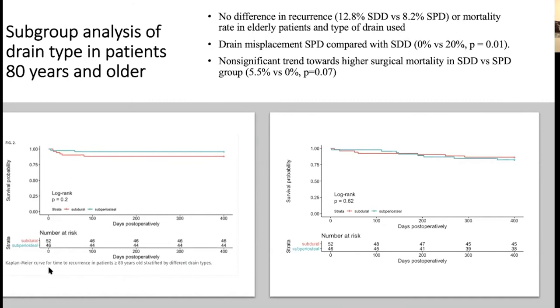As you can see here, this is the time to recurrence, 0.2, no significance. However, what the authors found in their secondary outcome was a significantly higher rate of drain misplacement in the subdural group. No misplacements were seen in the subperiosteal group, whereas 20% in the subdural group. However, it is important to mention that although there's a higher rate of misplacement, there was no difference in mortality or morbidity in long-term outcome. And lastly, there was a non-significant trend towards higher surgical morbidity in the subdural drainage group versus the subperiosteal drainage group at 0.07.